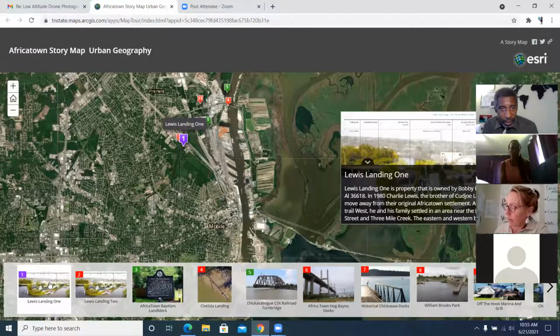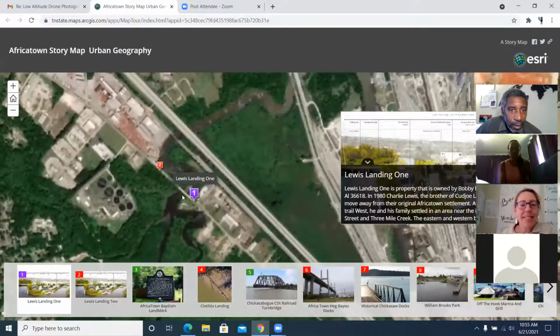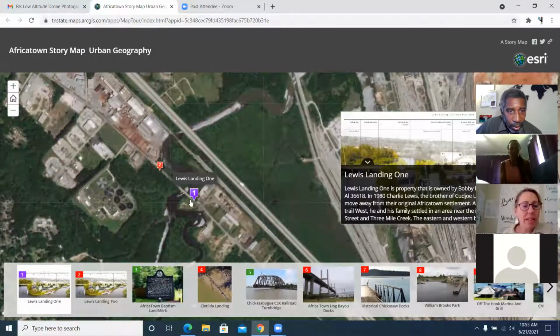So we can just drive up to that, I guess. Yeah. I guess Lewis Landing 1 and 2. Right, they're right there across the street from each other.